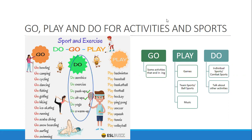And sit-ups, what would it be? ¿Qué serán los sit-ups? Que también hacemos en el gimnasio. Sentadillas. Very good. Sentadillas. And here we have some activities. Do exercise, do yoga, do warm up. Cuando ustedes van al gimnasio y se calientan. Todas las actividades que sean actividades o deportes individuales van a ir con el verbo do, ¿sí? O el caso también de deportes de combate.